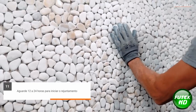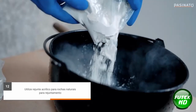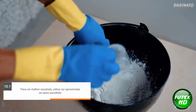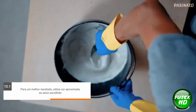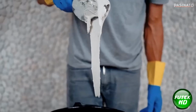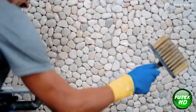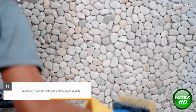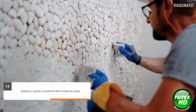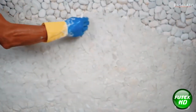Use acrylic grout for natural rocks for grouting. For best results, use a color close to the chosen pebble. Moisten the product before applying the grout. Apply the grout and fill all joints well.